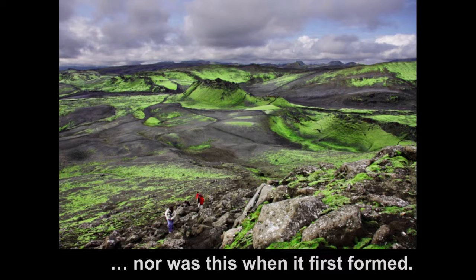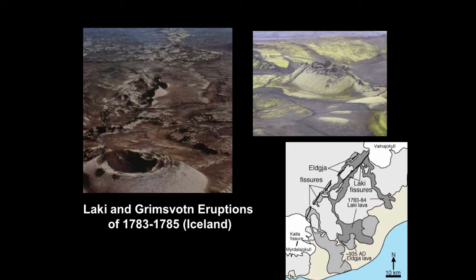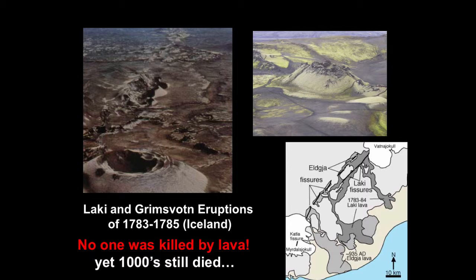All the land surface, as far as you can see, formed from volcanic lava that erupted over an 8-month period beginning in June of 1783. Immense lava flows covered agricultural fields and filled river valleys. Yet not a single person was killed by the lava flows. Despite their size, the eruptions were not terribly violent and were dominantly lava rather than ash. Yet thousands still died. How?